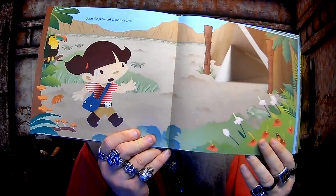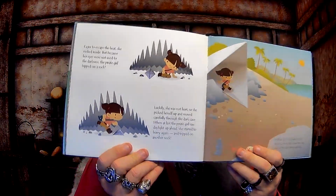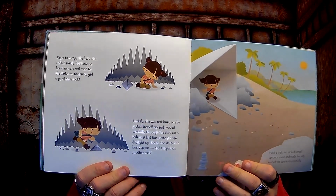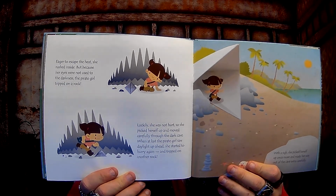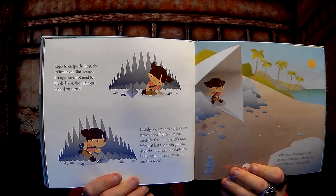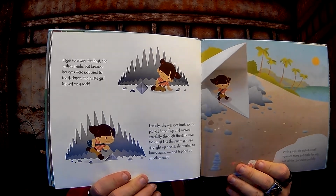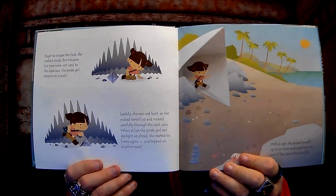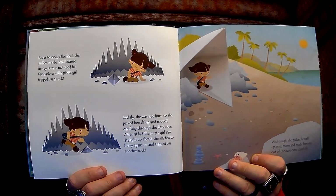Soon the pirate girl came to a cave. Ooh, it is a cave there. Eager to escape the heat, she rushed inside. But because her eyes were not used to the darkness, the pirate girl tripped on a rock. Luckily, she was not hurt, so she picked herself up and moved carefully through the dark cave. When at last the pirate girl saw daylight up ahead, she started to hurry again and tripped on another rock. With a sigh, she picked herself up once more and made her way out of the cave extra carefully. She found her way out. I bet the cave was cool and dark.